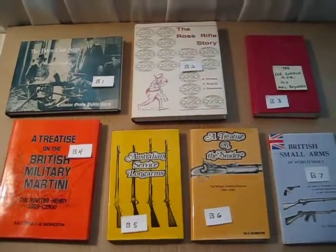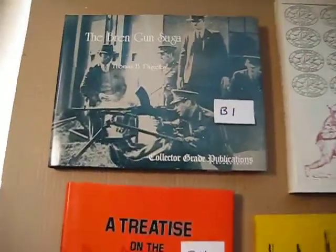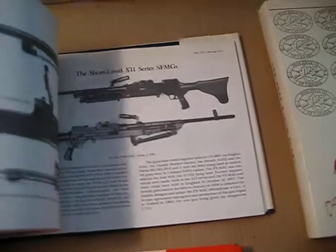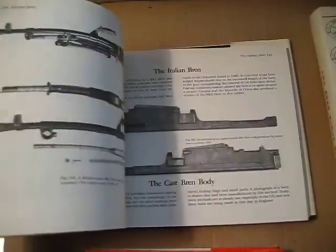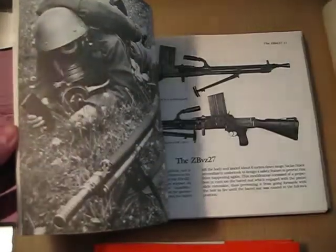Here we have a few British books. Another collector grade publication, the Bren Gun Saga. And not surprisingly, everything you want to know about the Bren Gun. I believe it also covers Brens used around the world. Chinese, I believe, is in here. Everything you need to know. I wish I could own one.